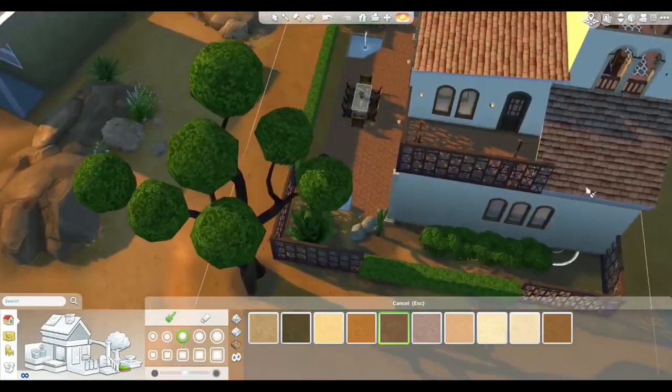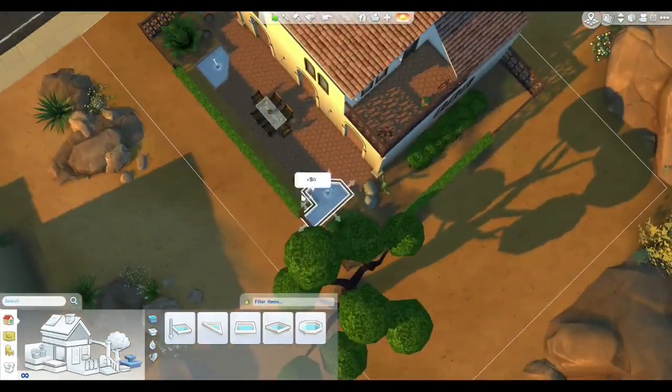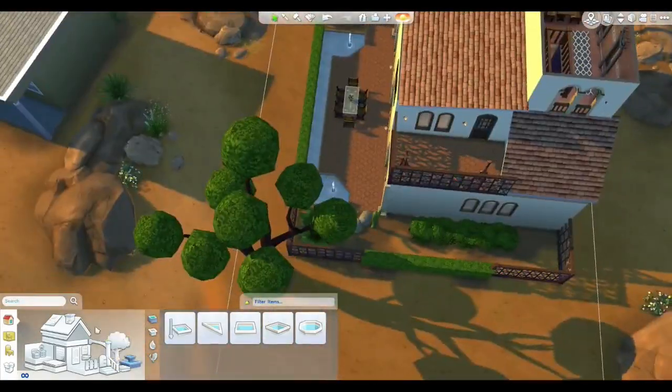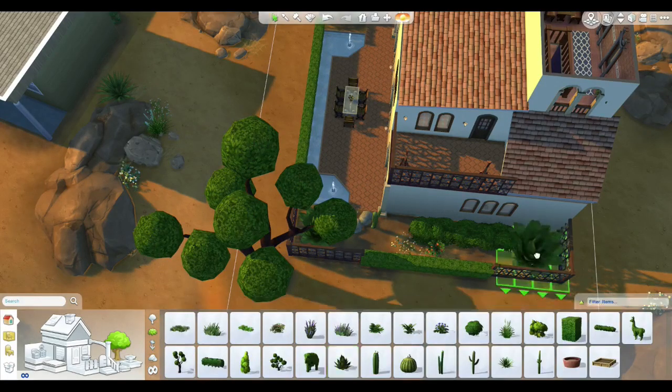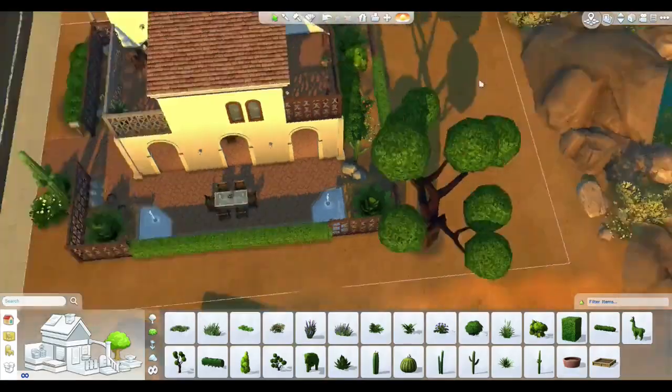Doing a bit of extra landscaping here, finishing off a few things and extending this fountain area. So it's a really nice water feature at the side of the house there. I thought that was kind of nice. And putting in some extra greenery.